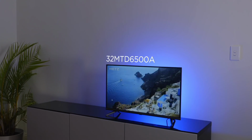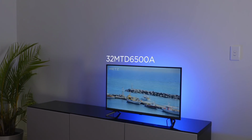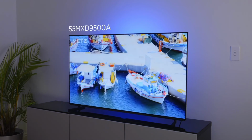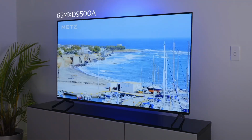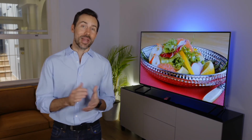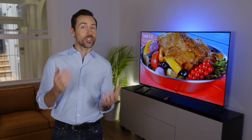METZ's TVs come in a range of sizes starting at 32 and 40-inch LED models all the way up to 55 and 65-inch 4K OLED TVs. So when it comes to choosing a television, seeing really is believing. So you can find METZ OLED TVs at Good Guys stores across Australia, so be sure to pop in and see for yourself what these German-made cutting-edge smart TVs have to offer.